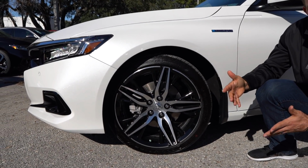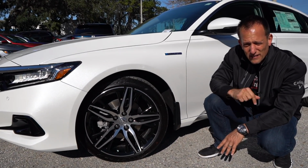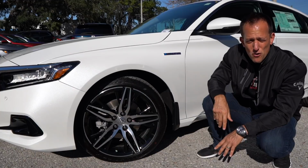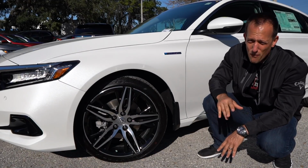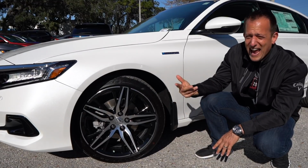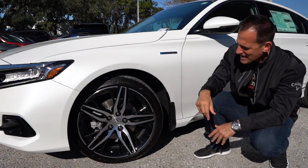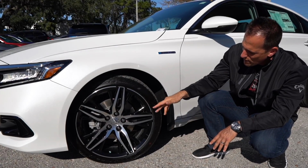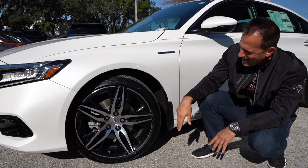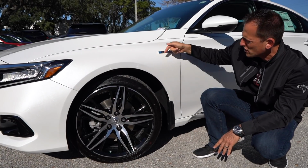Do I prefer maybe the Touring wheel on the standard last gen or even the Sport 2-liter turbo wheel? Yeah, I do prefer that wheel a lot more. But you know what? To have a 19-inch wheel on a hybrid and it doesn't look like some type of flying saucer to try to channel the air, I am digging that. Now, you have rotors that are right around 12.7 inches in diameter, fully ventilated, and of course, you're going to get that great suspension.